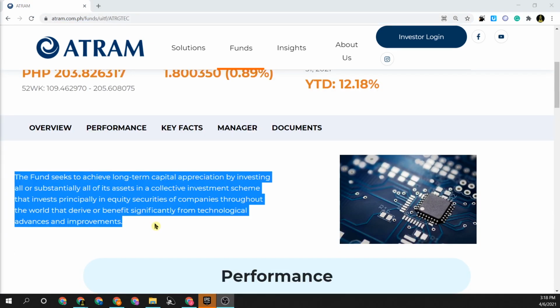So in the fund overview, it says that the fund seeks to achieve long-term capital appreciation by investing all or substantially all of its assets in a collective investment scheme that invests principally in equity securities of companies throughout the world that derive or benefit significantly from technological advances and improvements.